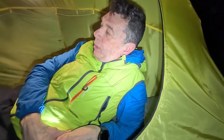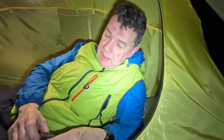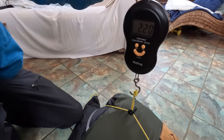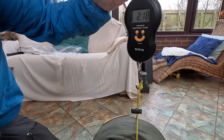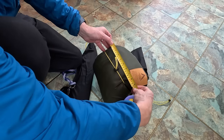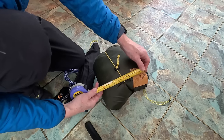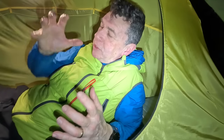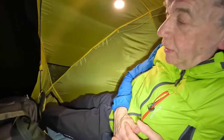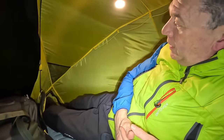So I did a bit of prep beforehand, so I decided to take the poles and pegs apart, and I got it into a nice little ball that weighed I think 2.1 kilos and measured 23 centimeters around, and that was just like a small to medium sleeping bag sort of size that I could just shove in my pack and put the poles and pegs down the sides nice and easy. Went up pretty quick this first time in the raw, in the wild.